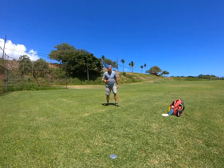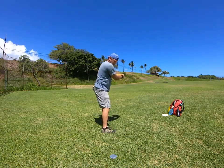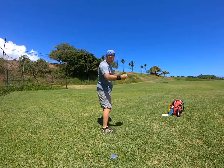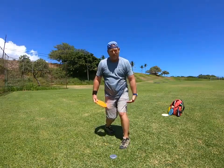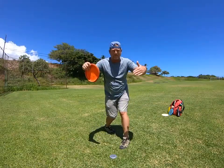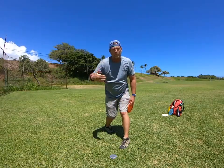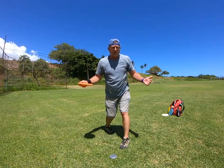So if I'm going to throw a forehand like that, I'm going to be up higher, straighter, compared to a hyzer. So now when I run in, I'm going to be here. And because I'm throwing that forehand, the disc is coming out here, and I'm higher, my back leg's going to come around. And it only comes around because I'm standing taller and I can't stop my forward momentum. I have a video I did on forward momentum. I'd recommend watching that. But it's just the style of throw.